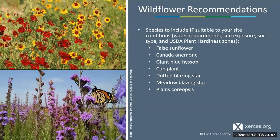And then Plains Coreopsis, that's this flower here. That is a native annual, but it is pretty easy to get established. And I just think it's a beautiful plant that, again, provides great resources for pollinators and our beneficial insects.